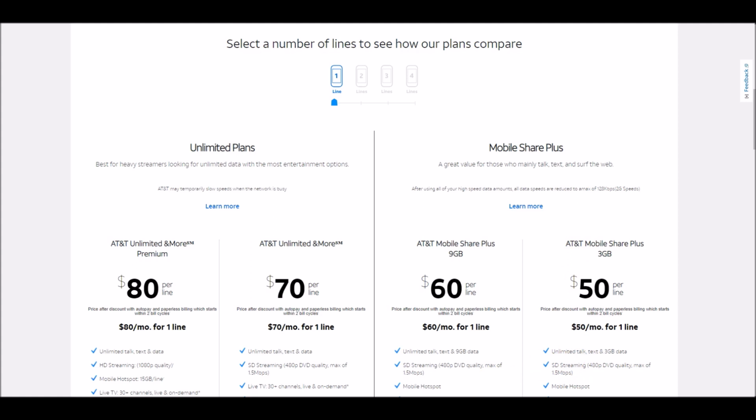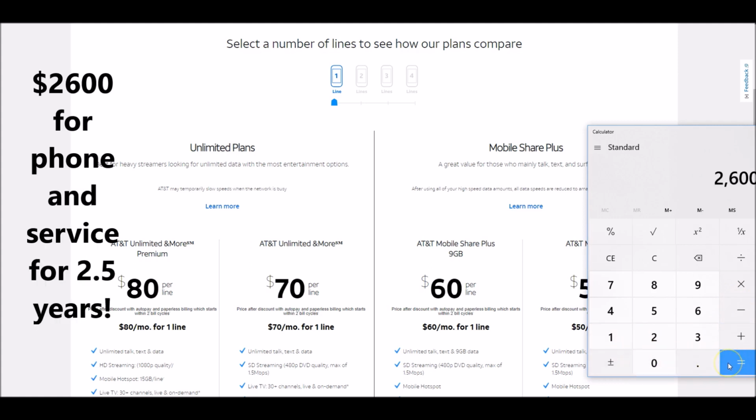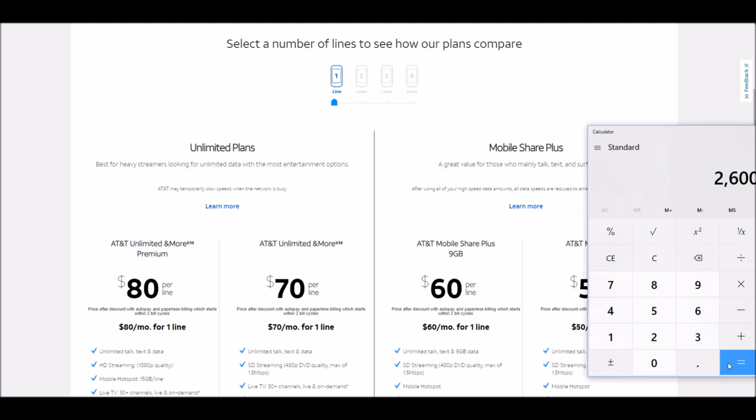You don't have to be a rocket scientist to know that $50 times 30 months, because you're tied into those 30 months. So remember, we're at $1,100 already. So 30 months times 50, $1,500. Okay. So 1,500 plus 1,100, you're going to pay $2,600 for that phone and that plan for those 30 months. You can't get away from it. That's how it is. Now, the reason I bring that up is because there are options out there.